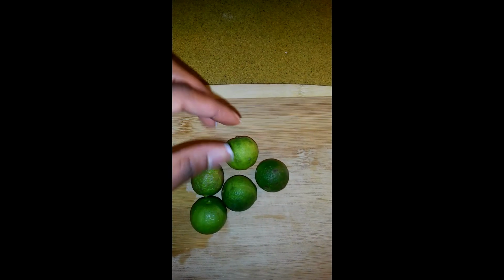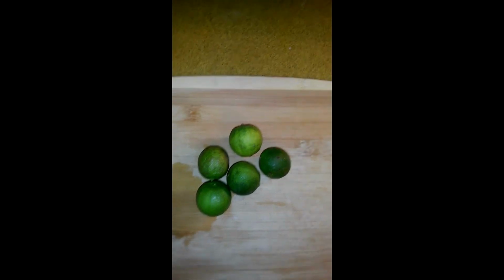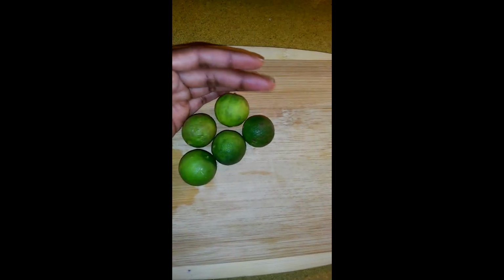Halfways like that, and then you take each half and put it inside of here, and you just squeeze the juices out of them, and then you use the juice straight like that. So I'm going to go ahead and peel the skins off of my key limes. All right, so there is my lime pieces. They're ready to go. And so now all we really need to do is juice this.